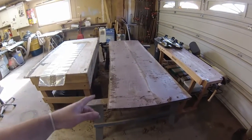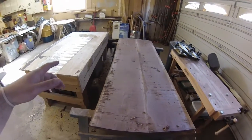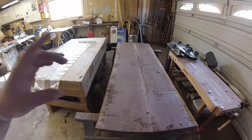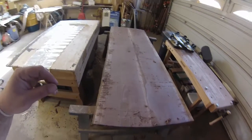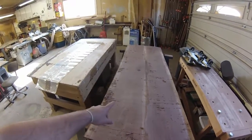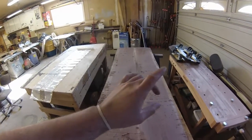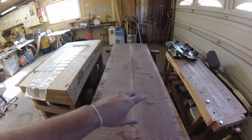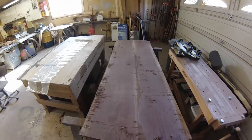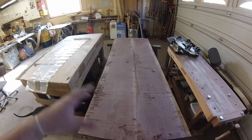The tricky part about this table was that this is another book match set of slabs, but I wanted to keep as much thickness as possible. What ended up happening is the slab on the left had a slight cup when it dried. The slab on the right had a slight crown. So obviously you're going to lose more thickness if you took them both down to flat, especially if I didn't have the glue line perfect.